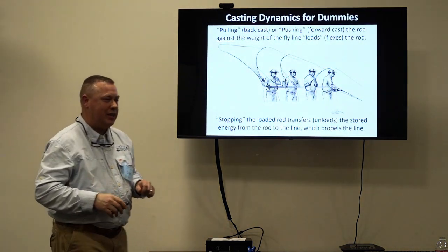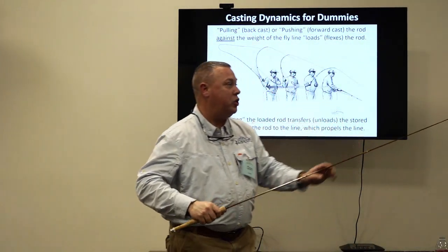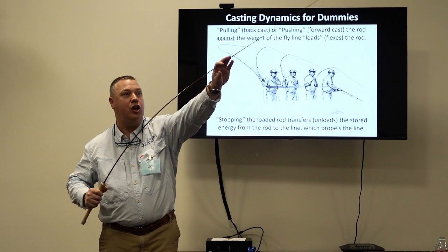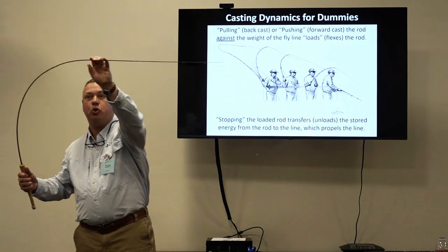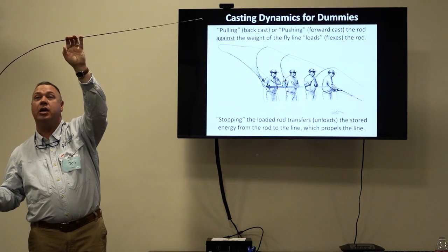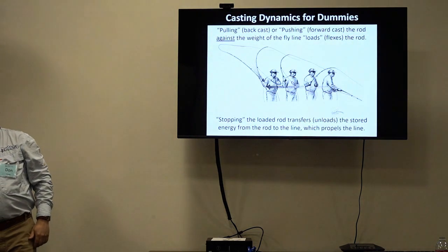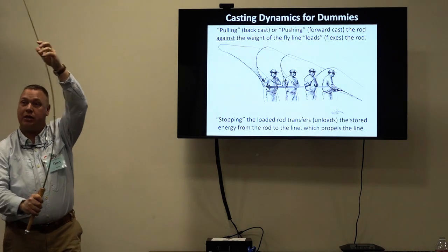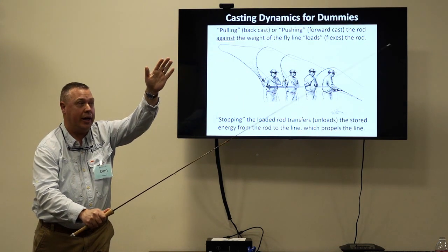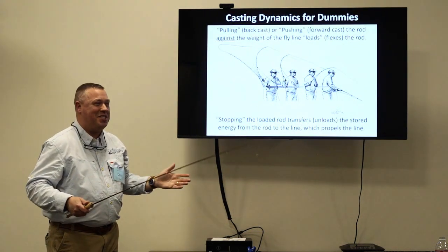All right, casting dynamics. So we've talked about fly lines representing mass. And when you start your back cast, the mass of the fly line loads the fly rod as you're pulling it back, and it stores that energy. When you stop at the end of your cast, it unloads that energy, casting the line back. You make connection, you start your forward cast, pulling against the mass, bends the rod, loads it with energy. When you stop on your forward cast, it casts the line forward. Sounds easy, right?